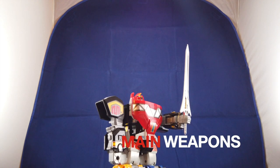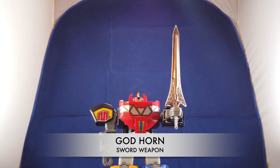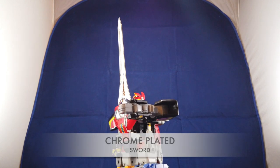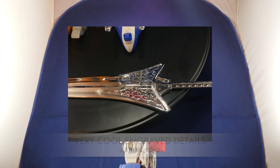Now let's talk about its weapon, Godhorn, the main weapon for DX Daizyujin. It is actually a sword, and I like how they made it a metallic chrome silver plated one. Intricate design is also present, making it more awesome aesthetically.